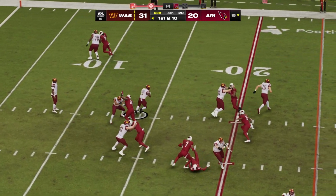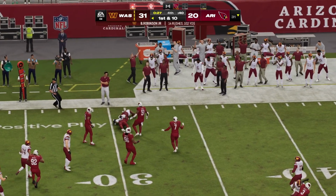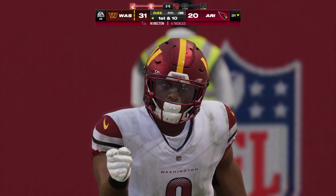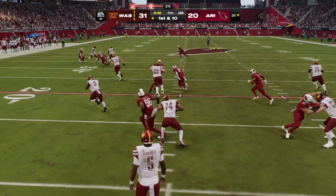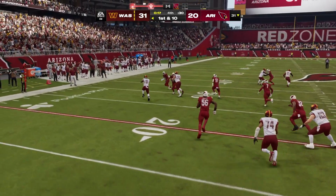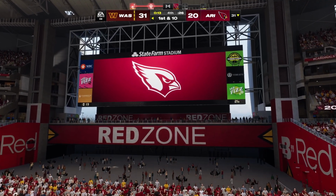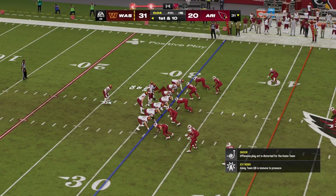They'll run again here with Robinson. And he's got it past the 30 before he's hit and dropped. A big gain there, and that should certainly be enough to put this one in the win column. Well, we're beyond the tone setting right now. This guy's been the bell cow all day, and they'll continue to rely on him to move the chains, drain the clock, and lead his team.